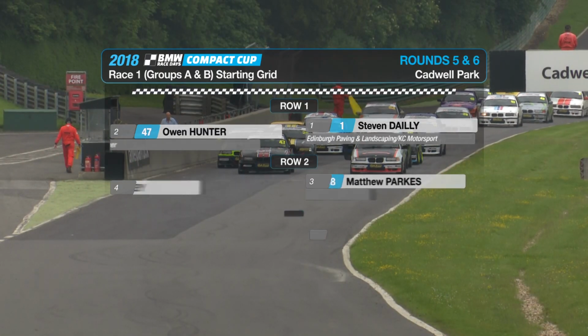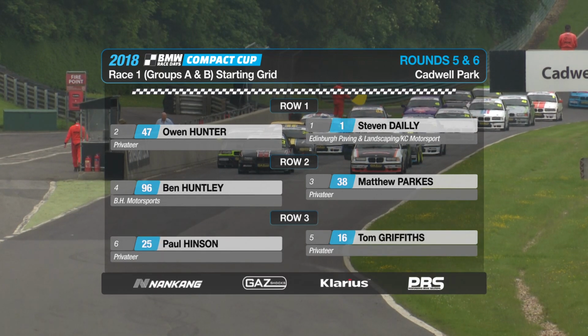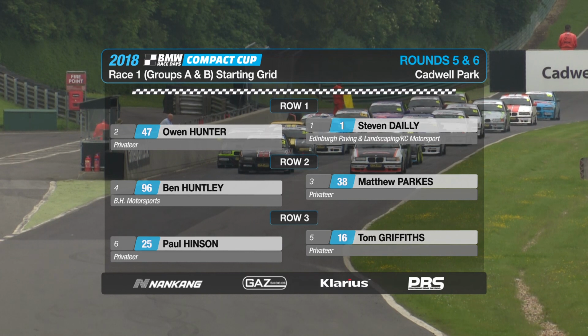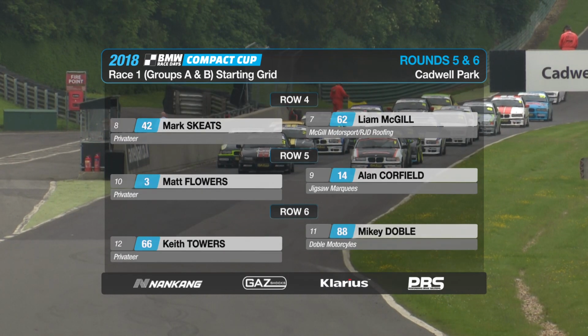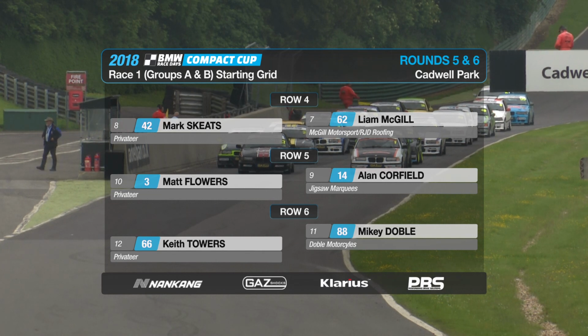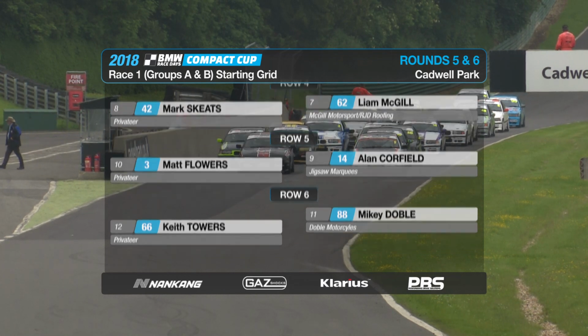Yeah, thanks very much. And here is how they line up. They're Daly and Hunter on row 1, Matt Parks and Ben Huntley on row 2, with Tom Griffiths and Paul Hinston on the 3rd row. Then it's Liam McGillan, Mark Skeets, Alan Caulfield and Matt Flowers round out the top 10 ahead of Mikey Doble and Keith Towers on row number 6.